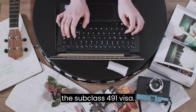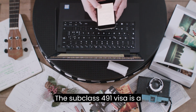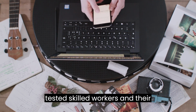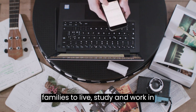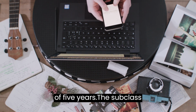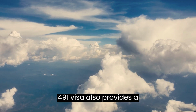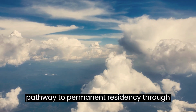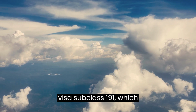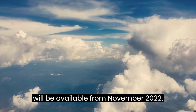Lastly, the subclass 491 visa. The subclass 491 visa is a provisional visa that allows points-tested skilled workers and their families to live, study and work in designated regional areas for a period of 5 years. The subclass 491 visa also provides a pathway to permanent residency through the Permanent Residence Skilled Regional Visa, subclass 191, which will be available from November 2022.